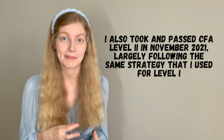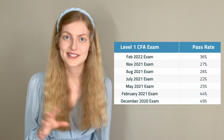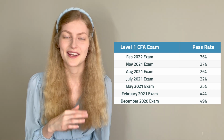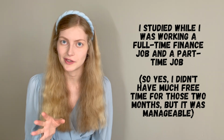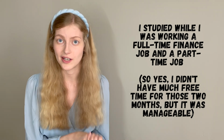Personally, I took my CFA Level I exam in May 2021, and that was also the first time I took the exam. This was also the exam where the pass rates fell through the floor and hit an all-time low of 25% for the first time. My May exam was at the end of May, and I didn't start studying until early April, so I spent around 8 weeks, or a little bit less than 2 months, to study for it.